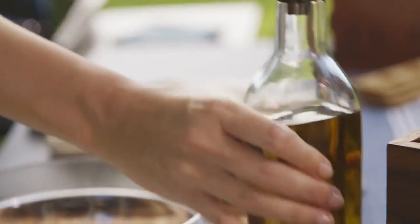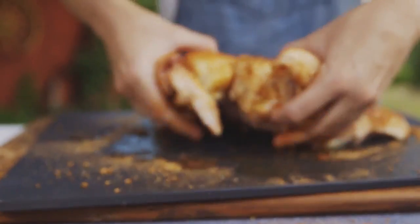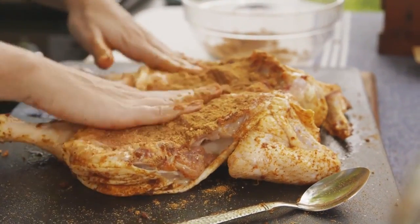Now I'm gonna oil my bird, and I wanna do that because the oil actually helps the spice mixture adhere to the bird. We're gonna flip it over, and we're gonna do the same thing to the other side. Now I'm ready to get this on the grill.